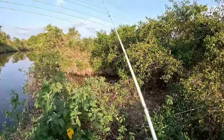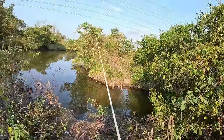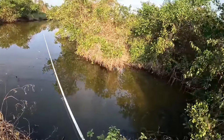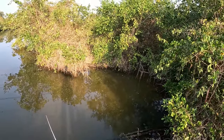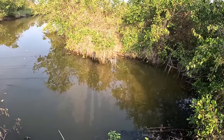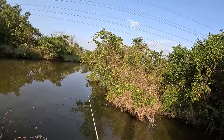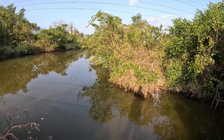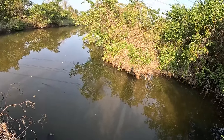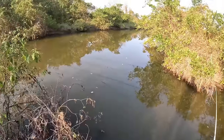We're going to explore this little channel right here. Guaranteed to have snook inside here. Hey, something will swim up from there. Maybe they might be right on the edge right here. Okay. Oh, so my shot is gonna get hit there.